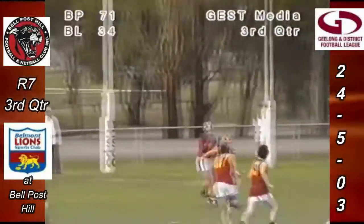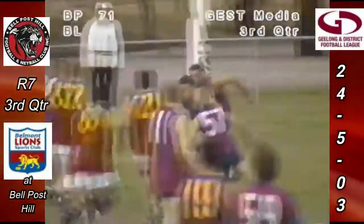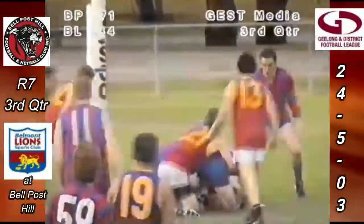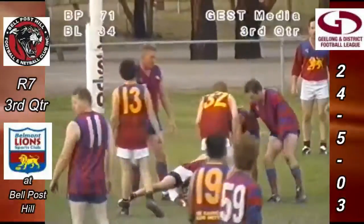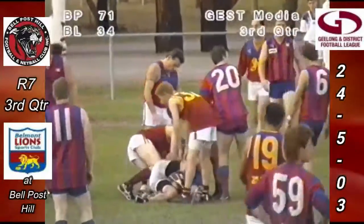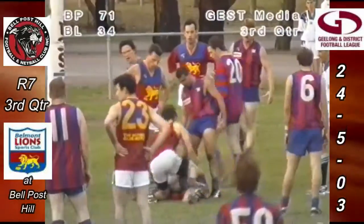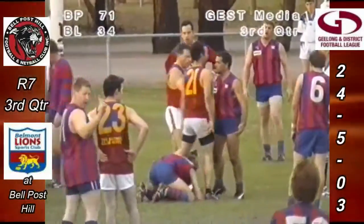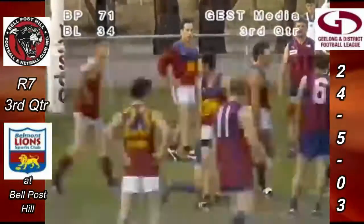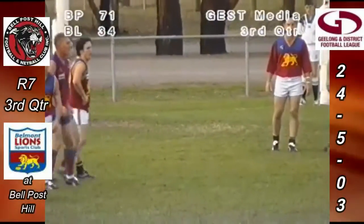Holsfine again. In the pack goes high towards Connolly. No free kick. Bartolo's there as well. Comes towards Dunlop, dumped to the ground. The umpire will now come in and ball it up. About 30 metres out from goal. Big pack around the ball. The last couple to get up, Hepworth and also Holsfine. Surprise, surprise, see Holsfine on the bottom of the pack. Been his day, hasn't it?